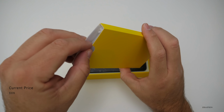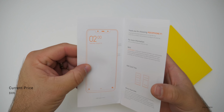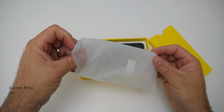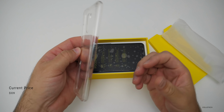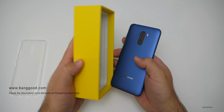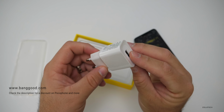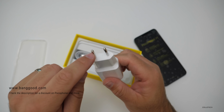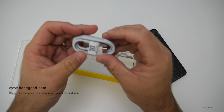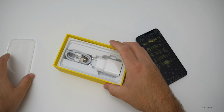And inside, looks like we've got a case and some documentation, thanking you for choosing Pocophone. And then here is a clear TPU case. So they give you that for free. Now you can see here I've taken this off before, but I just wanted to show you again how it comes in the box. And here what we have is a plug. Now if you're in the United States or a different country that does not use this plug, you'll need to make sure you have a USB adapter. And then we've got USB-C to USB-A, as you can see there. So let's set this aside and take a closer look at the phone.